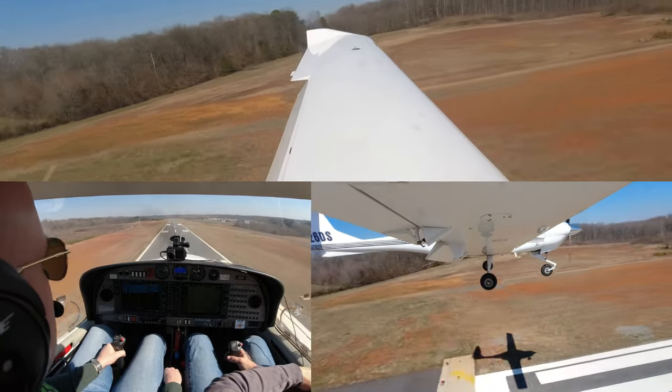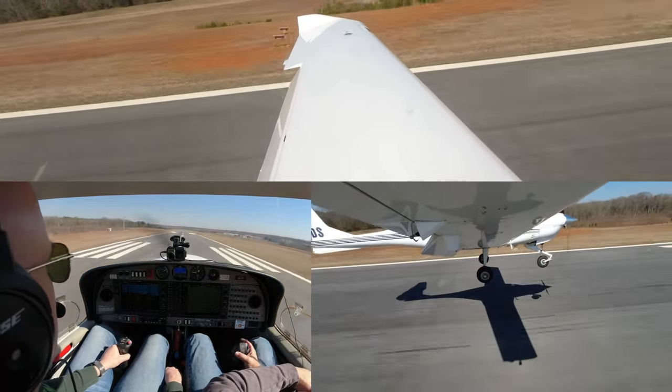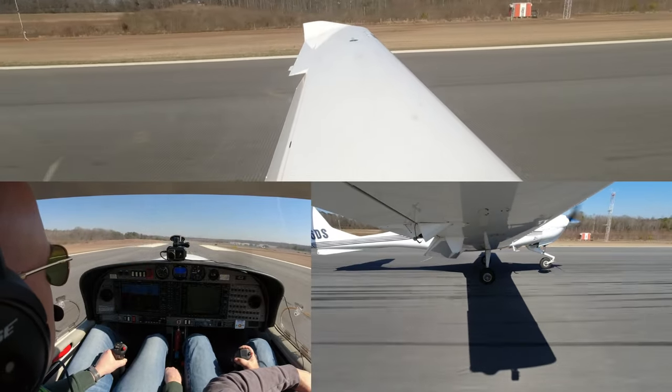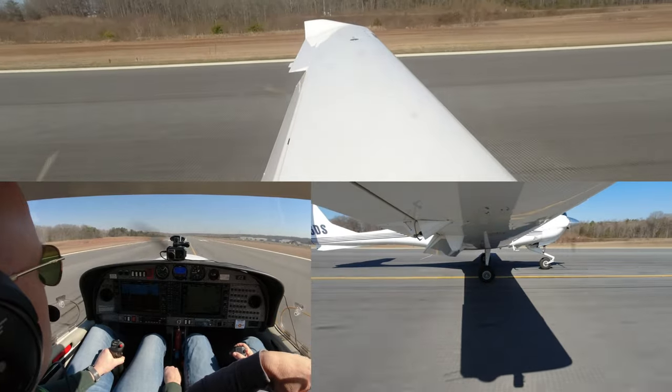Power's out. Roundout was me pushing forward right now. Eyes at the end of the runway. End of the runway. Okay, we'll do a taxi back. All right. Pull your flaps up.